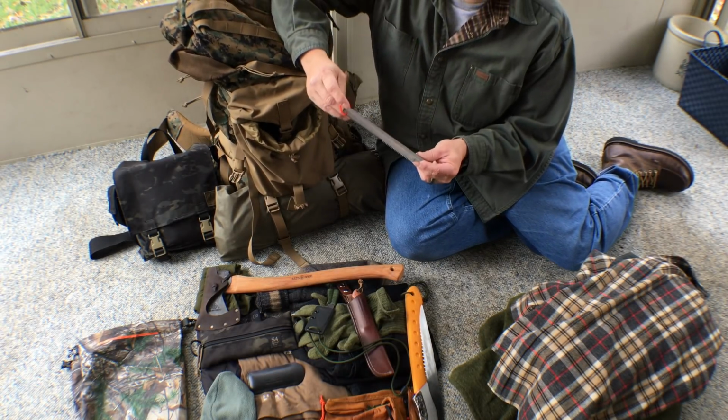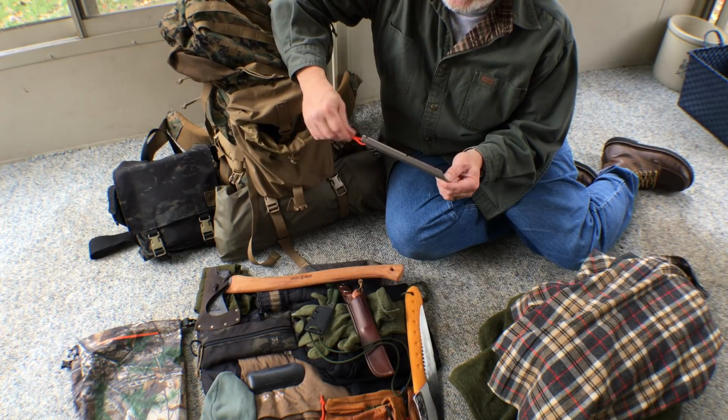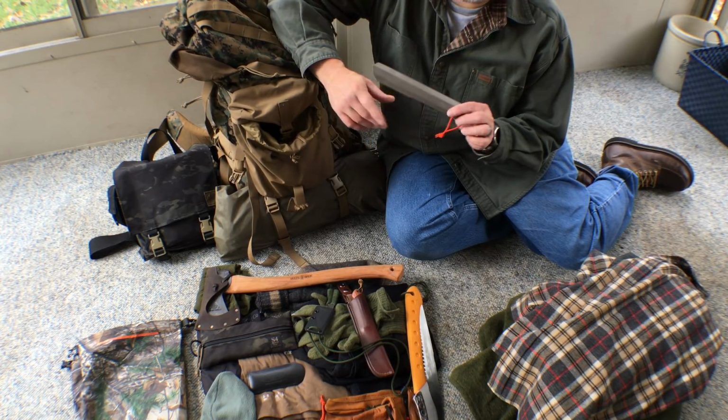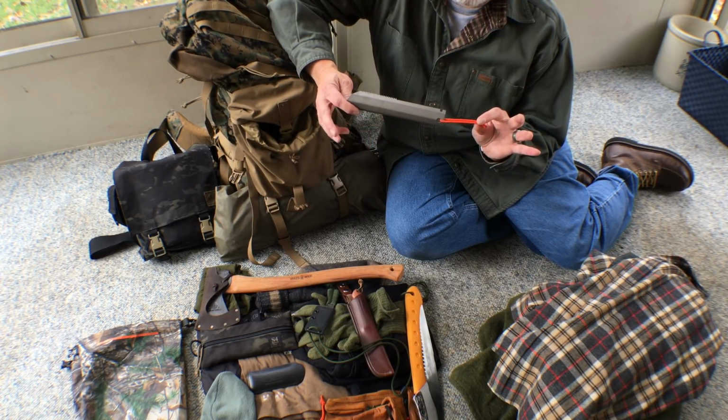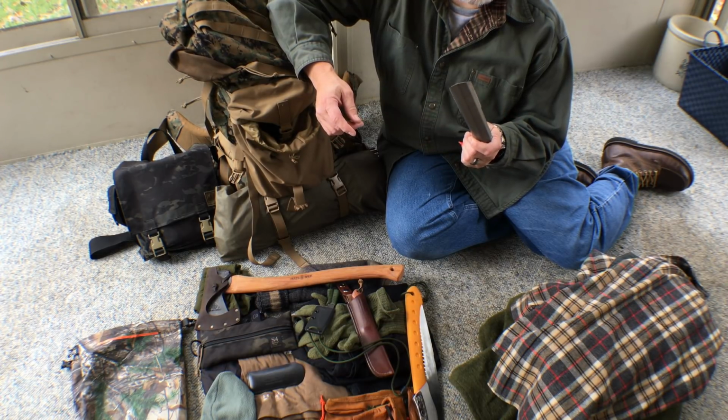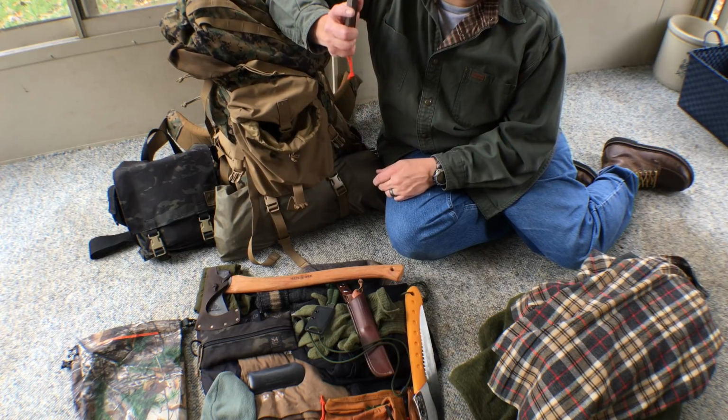And then another tool that I like to carry, and I've just started carrying this. I'm actually testing this out for somebody. This is a Vargo titanium dig tool. You can carry a plastic trowel or a shovel or whatever, but this little thing is titanium, so it's very lightweight, but it has some really nice teeth to it.